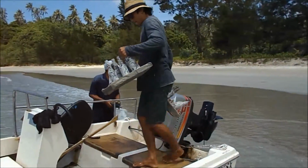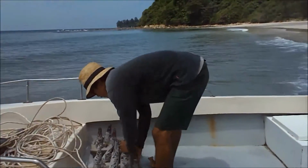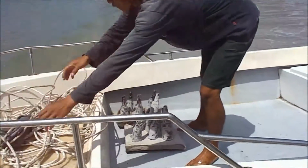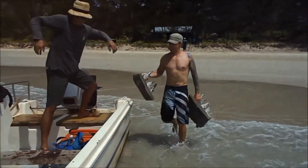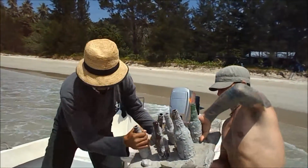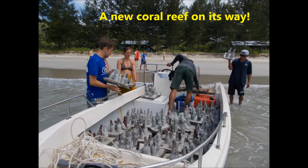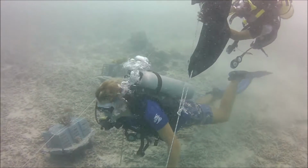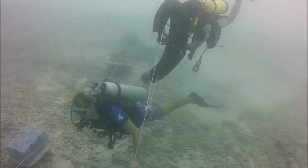Making bottle reefs requires mixing cement. Sand is available. Bottles are available from most resorts, nightclubs, bars, even the kitchen. Lots of people use all sorts of bottles, and we recycle pretty much everything into reef. We load them onto the boat, and when the boat is full, off we go. We have a new coral reef heading for fish.